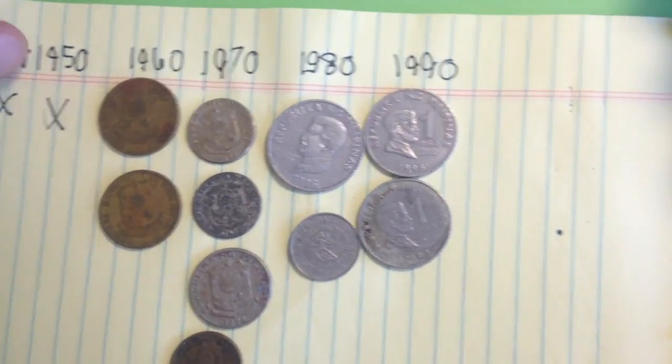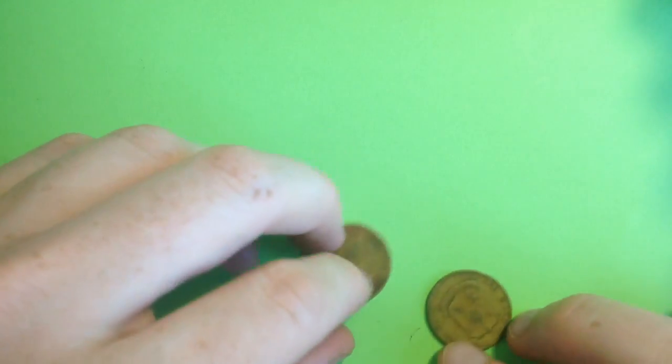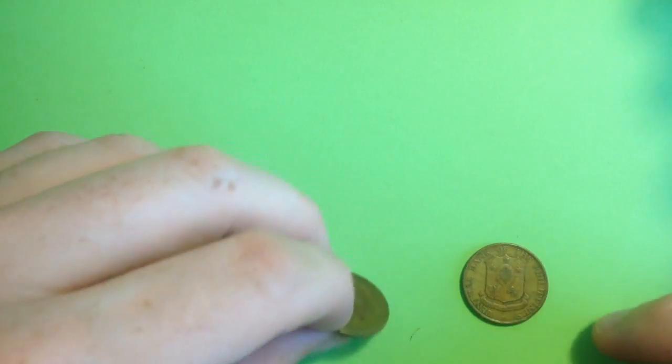Now I'm going to slide this pad over and we'll start getting into the 1960s and the 1970s Philippines coins. We'll start with the 1960s, kind of do it in the standard fashion that you're used to seeing here on the Big D Coins channel.